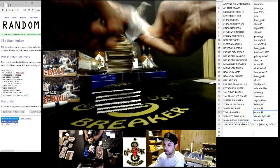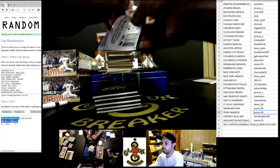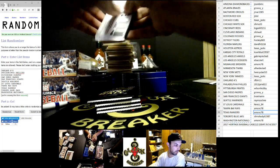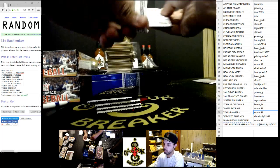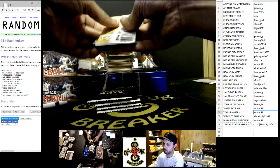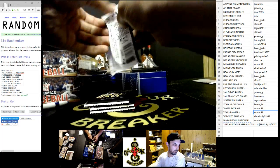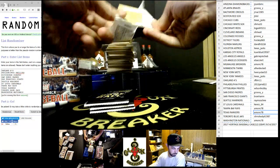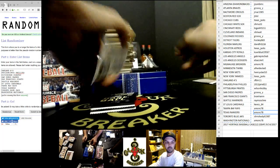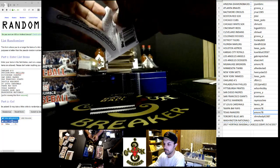I wonder how big a cut auto looks. Can you tell a cut auto, like thick or what? Yeah, I know. They got some crazy autographs in this. I want to see them. I guess they're redemptions, I'm guessing.